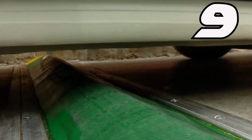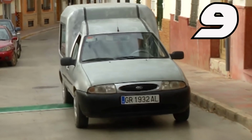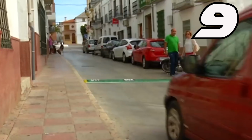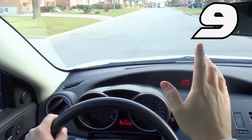Number 9. Smart Speed Bumps. While speed bumps are extremely effective at reducing accidents in slow speed or pedestrian-heavy areas, they can be super annoying for drivers who obey the speed limit, while causing problems for walkers and bikers too. Over time, they wear down, causing them to be ineffective, or they can be poorly made, causing damage to vehicles.